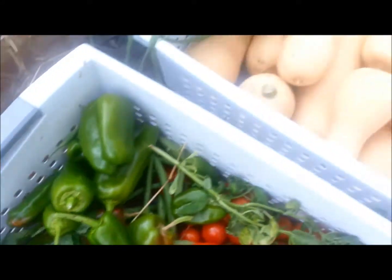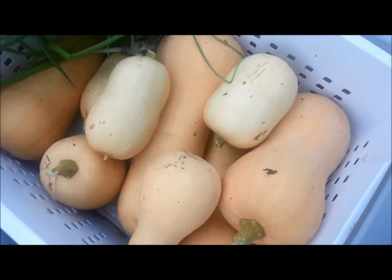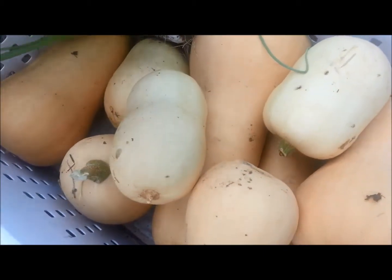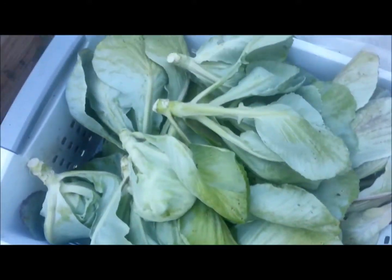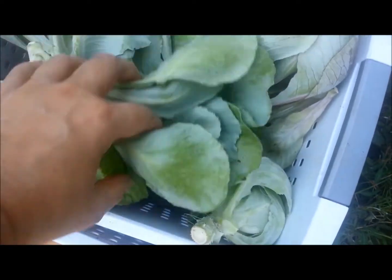Peppers, a nice harvest of butternut squashes. Some of them are really nice and big. I have 3 big ones and some small. Got some spring onions, and here's the cabbage harvest of the whole bed.